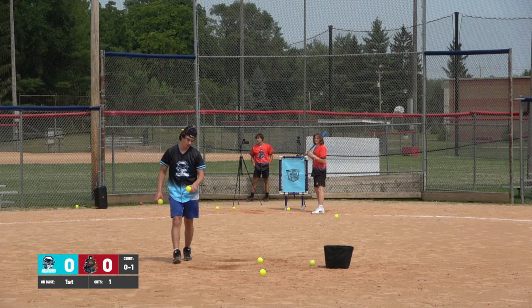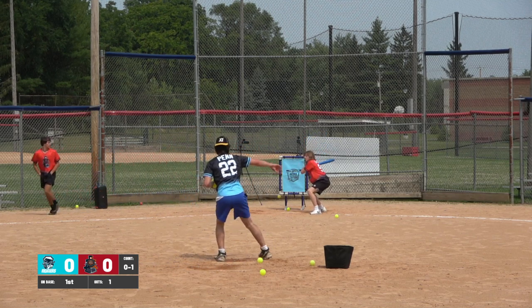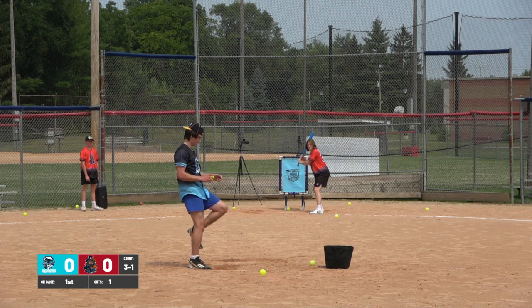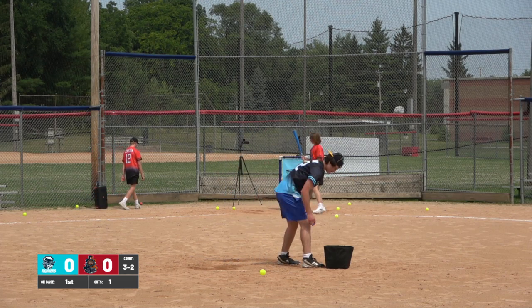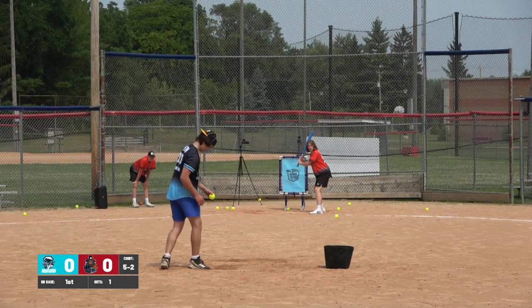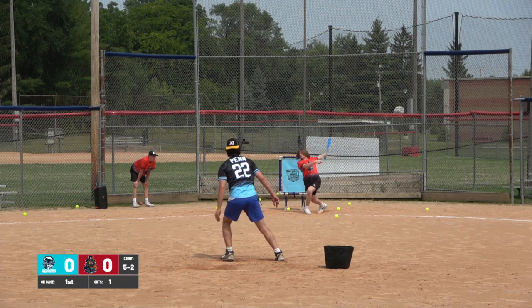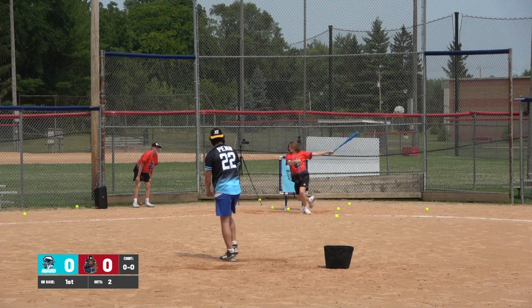Michael Penn finding the zone now as he's got a first pitch strike on Spencer Kreisinger. That pitch is low, 1-1. Pitch is fouled off for 3-2. Full count pitch here. The delivery. Strike three. Second out for Michael Penn.